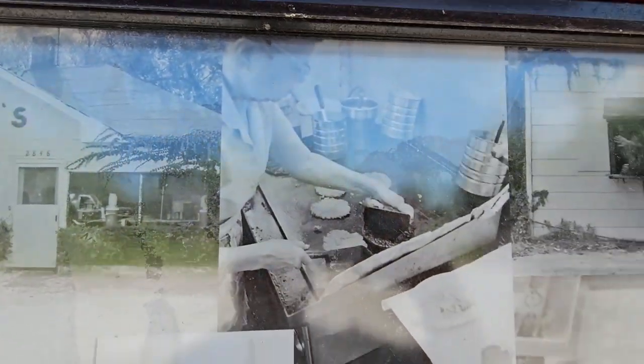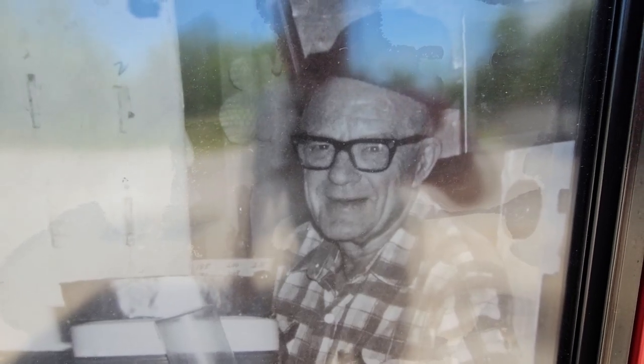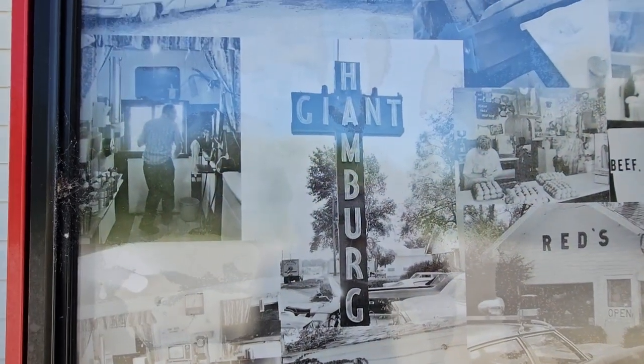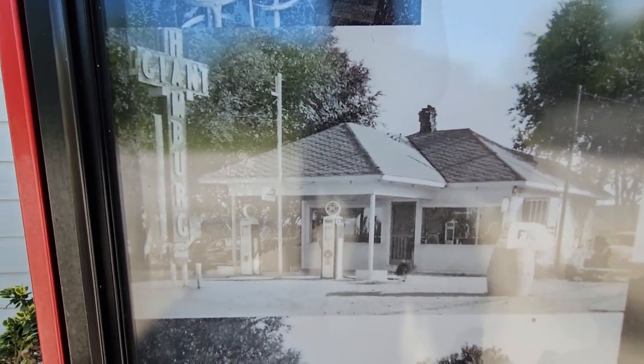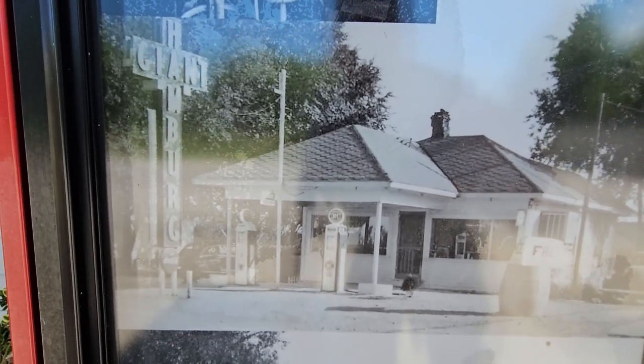And here is a picture of Red, Sheridan Red. And here is a picture of the original sign. And here is a picture of the original store where he started selling hamburgers, and he created a drive-through window, and that's where it was thought to be the world's first drive-through.